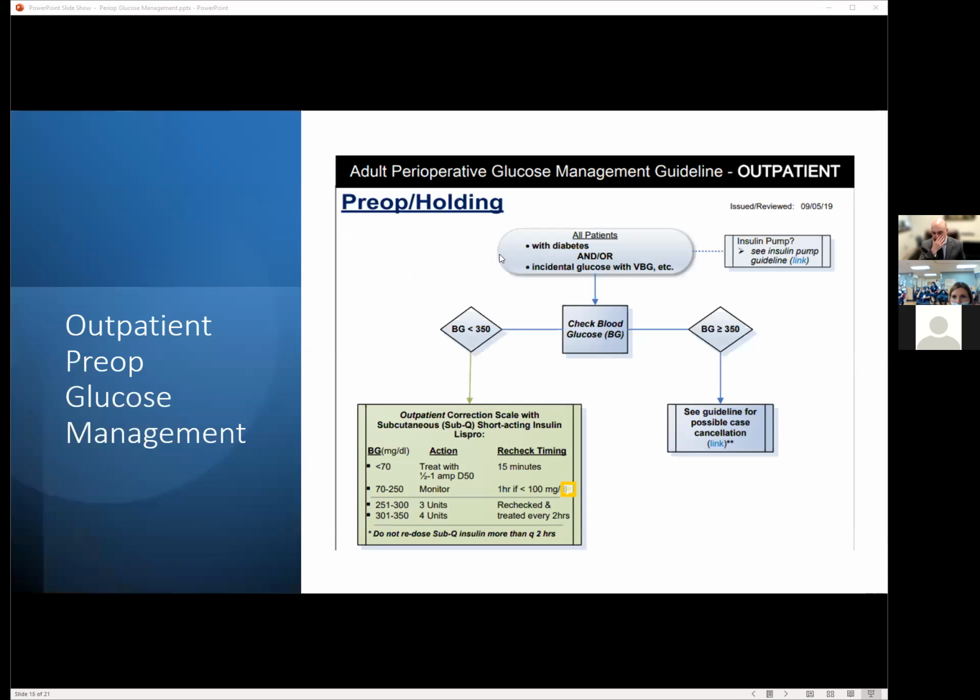But this is not, like I said, at this point, just an internal guideline. This is not a hospital-wide guideline. I don't expect the hospital-wide guideline to change because, again, the consensus was that this is what the perioperative areas are going to do. And all of the elements from the inpatient side have been incorporated in the guidelines. So I expect the same will happen with the outpatients.